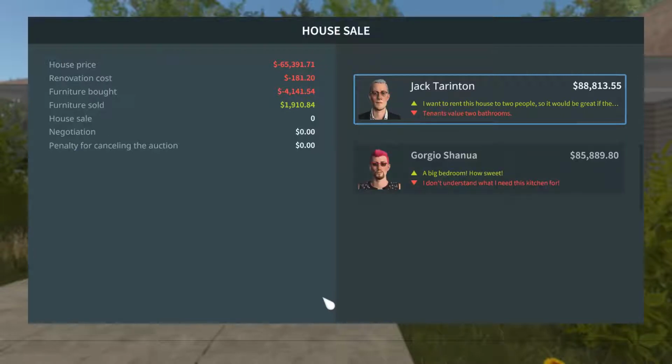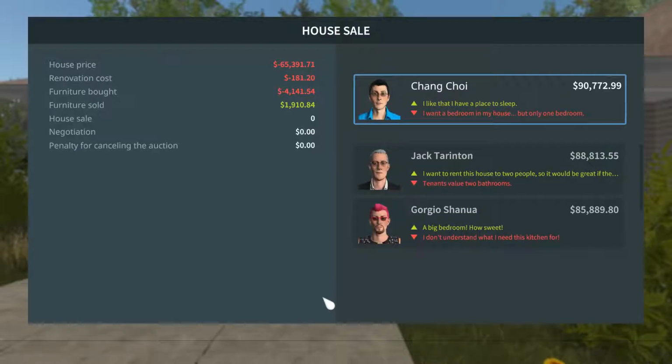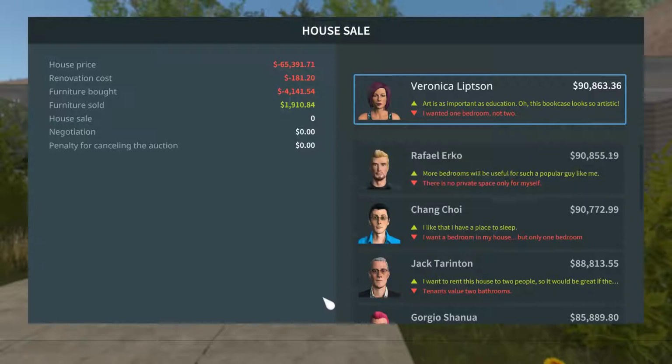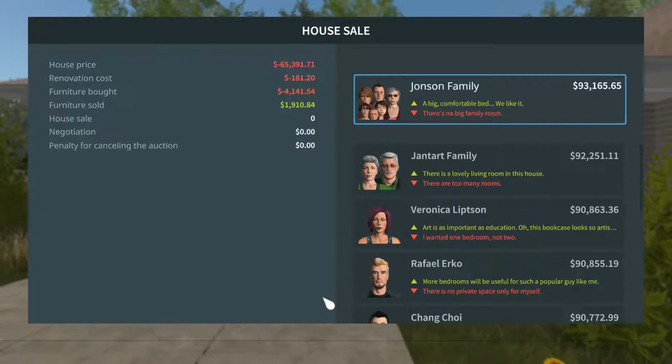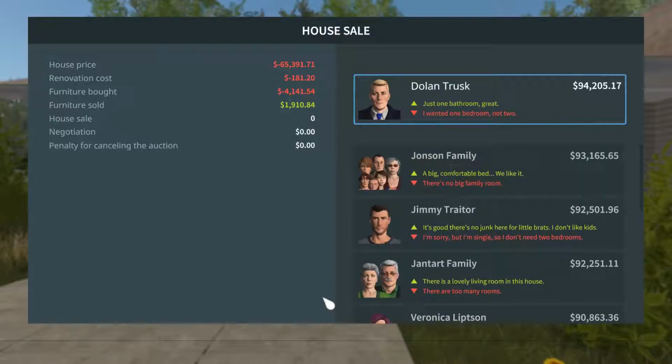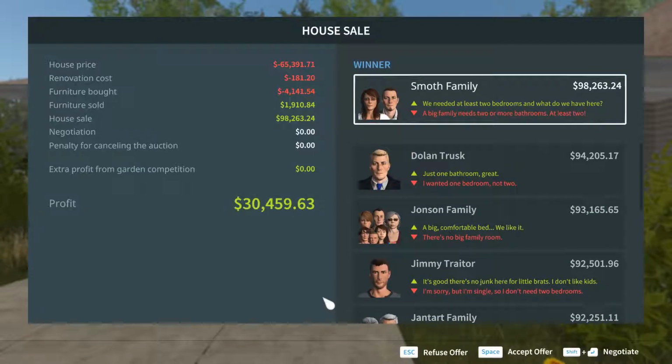So the house price, we have $181.20 for renovation cost. Furniture bought was $4,141.54. Furniture sold was $1,910.84. And we sold the house for $98,263.24. And the Smoth family has got another one of our houses, so that's exciting. So we made a profit of $30,459.63.